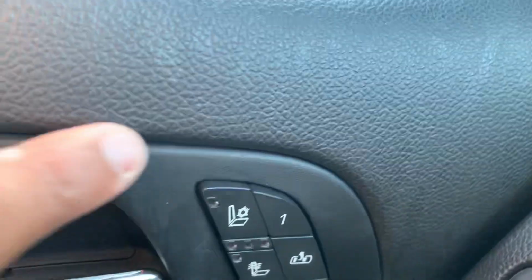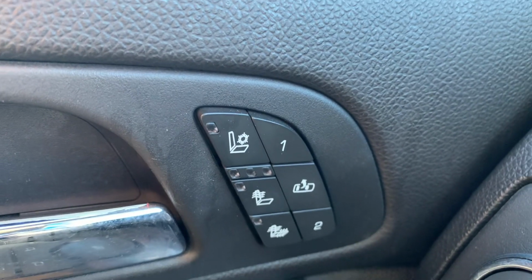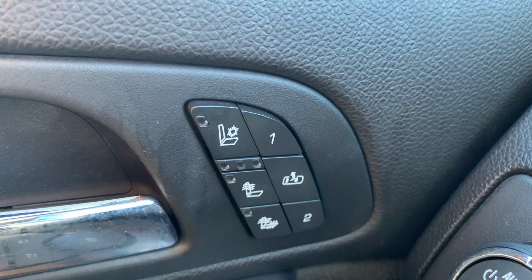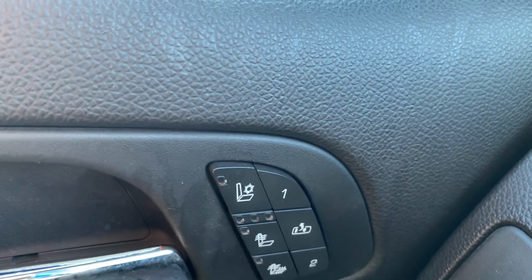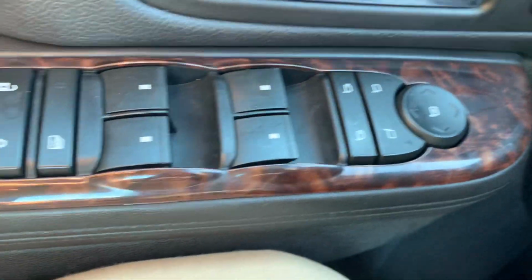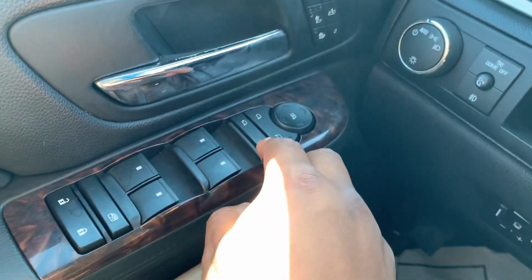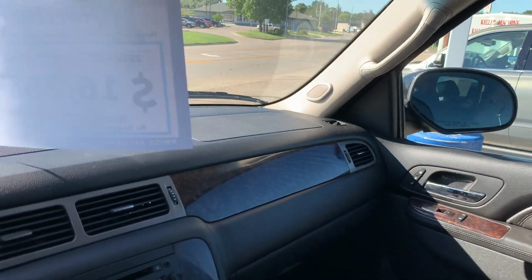The other thing here is you got your cooled seats, you got your heated seats. So you have not only heated seats for your back and your bottom, but also cooled seats, so it's going to be nice and cool with the dark interior in the summertime that we got right now. Got your automatic headlights right over there for you. Power mirrors, power windows, power door locks. You also got your power folding mirrors there. Push that in, they all fold in like so. Push them back out, they go back out just like that.